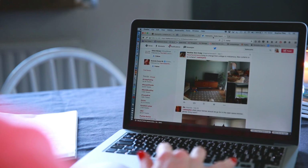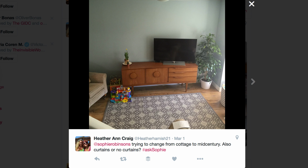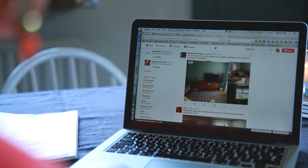Okay, over onto Twitter. We've had a nice tweet here from Heather Ann Craig saying, trying to change from cottage to mid-century. That is quite a big change. Also, curtains or no curtains. So I can see, Heather, you've already got a really lovely mid-century modern sideboard. It looks fantastic. But I can see there's still the country look, like you've got plaids and checks and kind of old country Wimborne style chairs. So those sorts of elements are quite strong with the country look. I think they might need changing a little, but actually you could continue to collect.